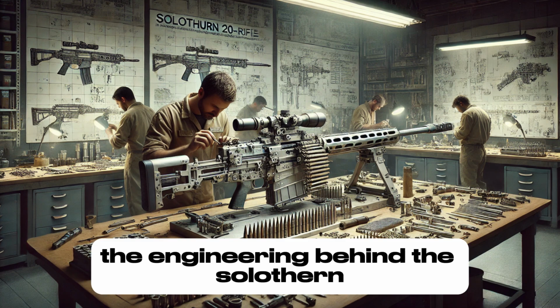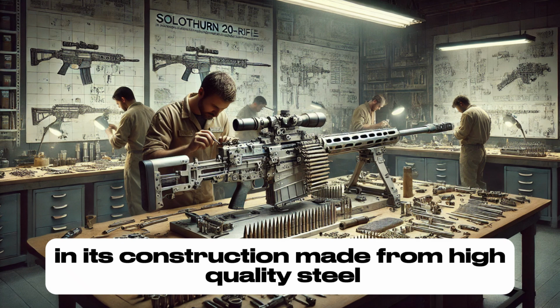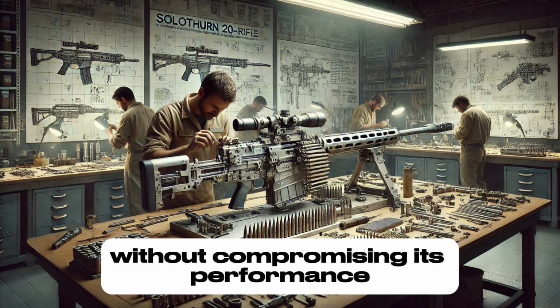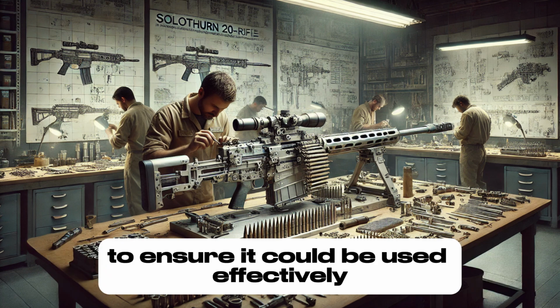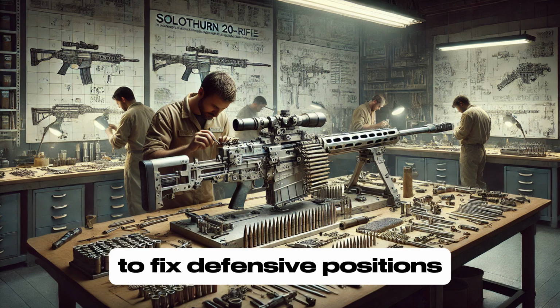The engineering behind the Solothurn was also reflected in the materials used in its construction. Made from high-quality steel, it was able to withstand the harsh conditions of the battlefield without compromising its performance. Every detail of the Solothurn was carefully planned to ensure it could be used effectively in various situations, from ambushes against vehicles to fixed defensive positions.